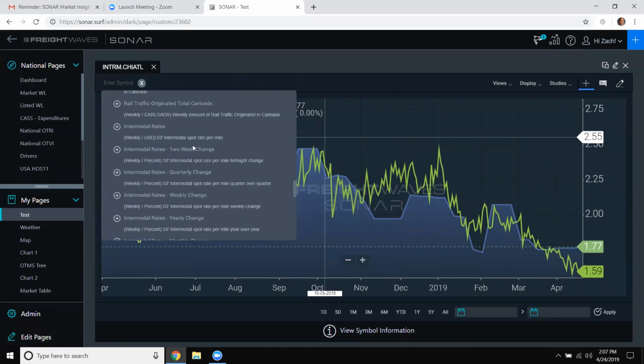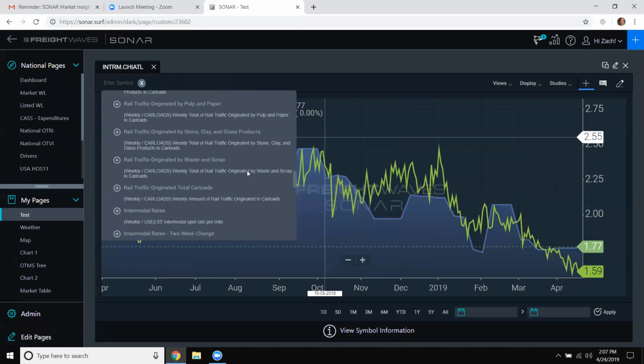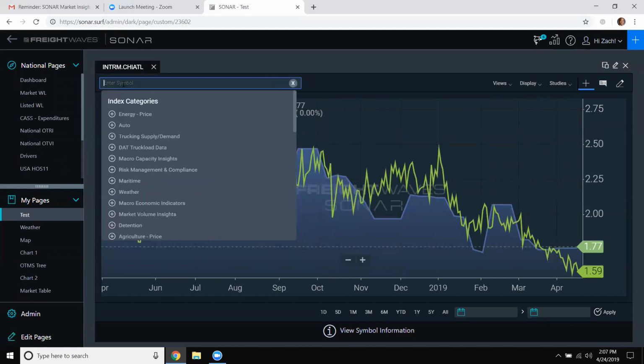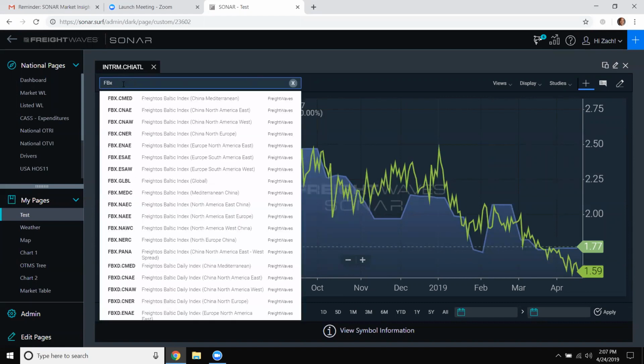Something else that you can do in here is you can see the 2-week, quarterly change, weekly change, yearly change. We added all the delta values to this by lane, so you can see how they compare really easily in a year-over-year scenario or a week-over-week scenario, just to get a point of reference quickly if you're going through intermodal rates. So hopefully that helps. Other than that, we've also added, this should be relatively familiar.